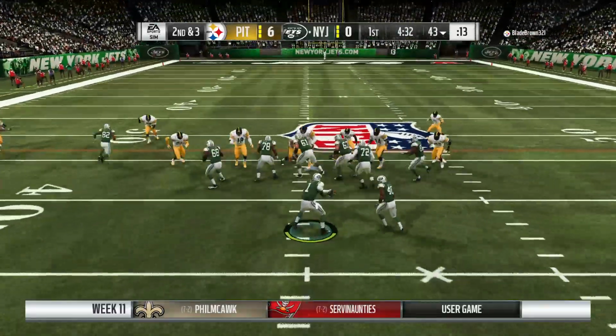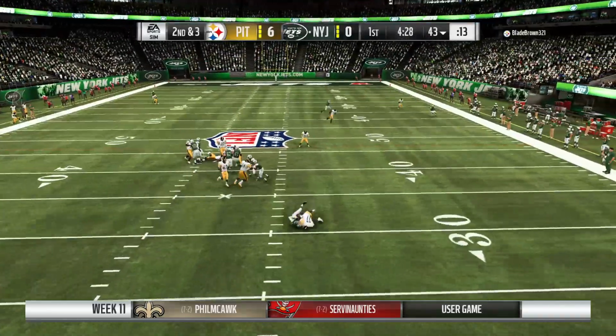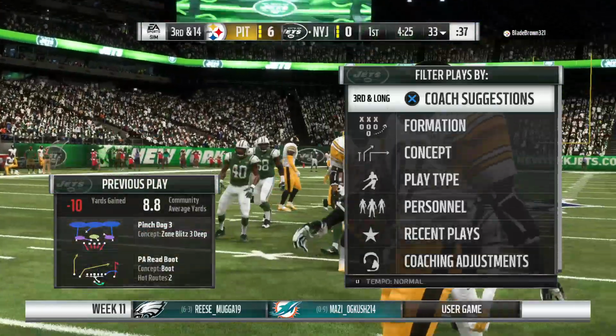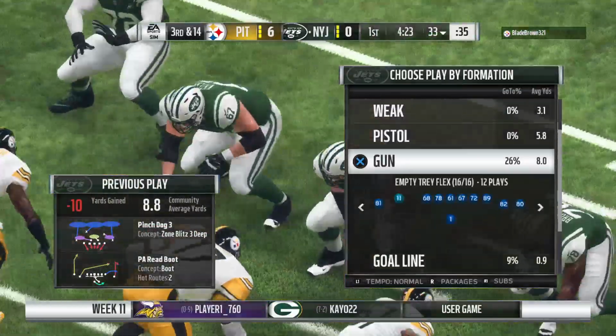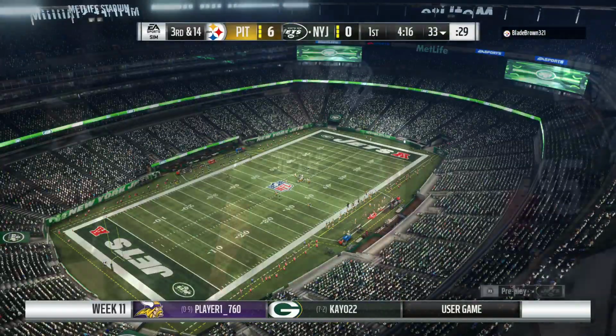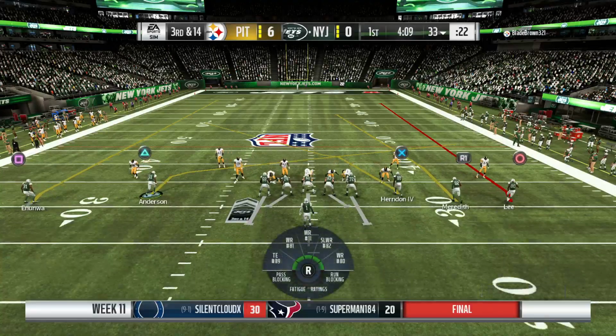Off play action, it's Webb. He'll buy some time right. And he can't find anywhere to go with it. And he goes down. Bud Dupree in there to get him. And that's sack number 6 for him on the year. What will Webb try to do here after the sack as he brings his guys up 3rd and long?